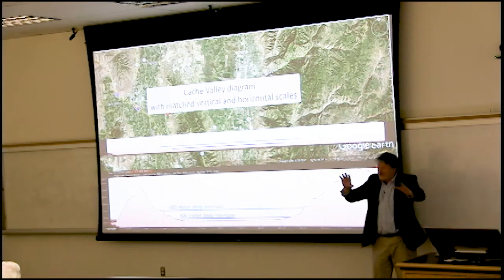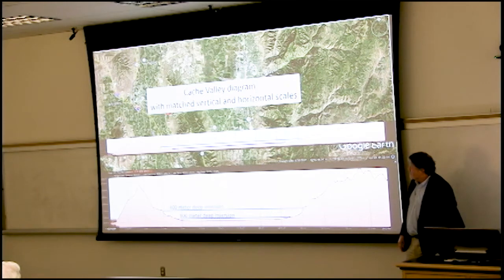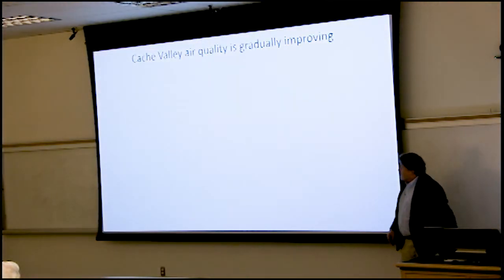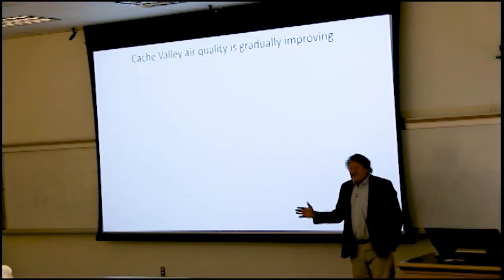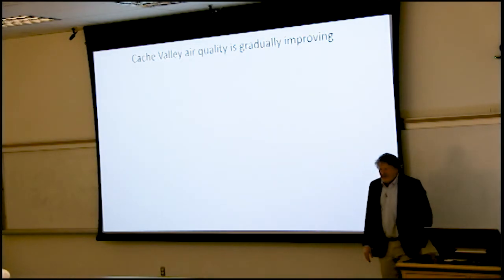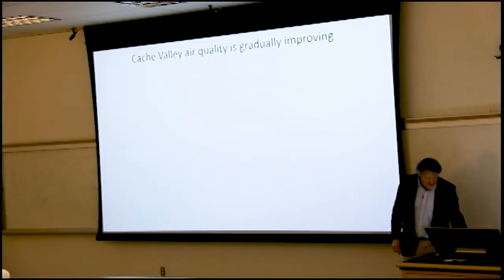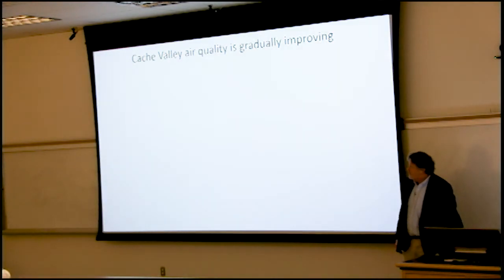I should put it on billboards or something so we all understand how thin these inversion layers are. Okay, this is a hypothesis. Our air is gradually improving. Now this is data that Randy was gracious enough to send me. You can also download it from UDAC.